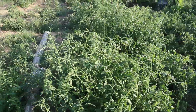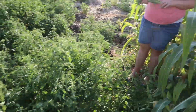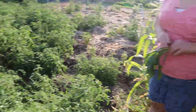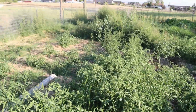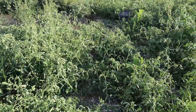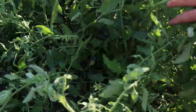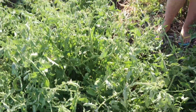This is some of our better looking tomatoes though. Once we cleared all that area of grass, you were super good at massacring all the grass weeds that was over here, and these tomatoes just took off. I don't see many blossoms though. No. I do see a couple Romas though every once in a while.